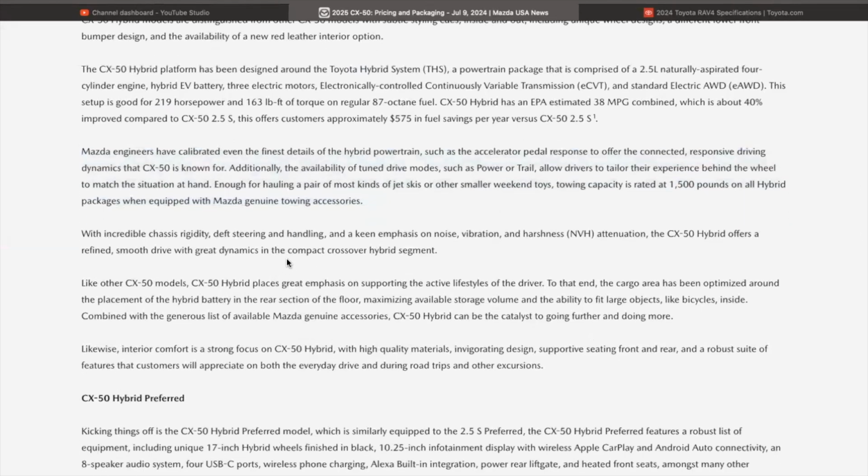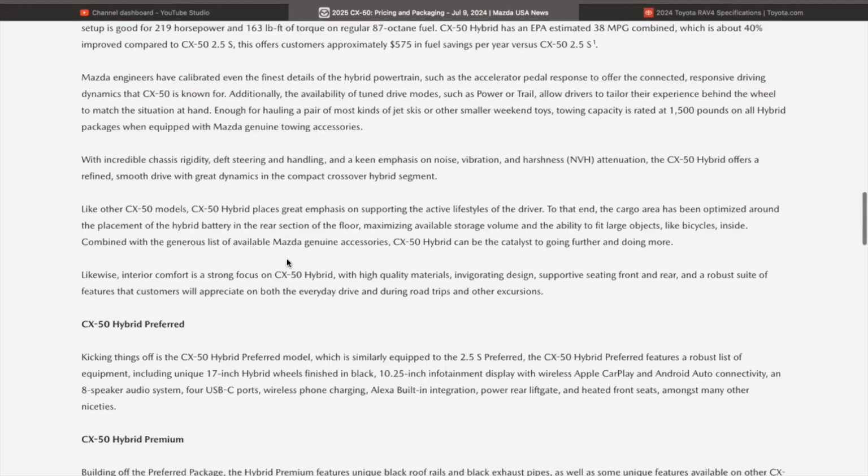And with the Mazda CX-50, how it's built, they have really done a good job with driving dynamics already. So you're really taking the CX-50, which is a great base, and just putting that hybrid powertrain on top.